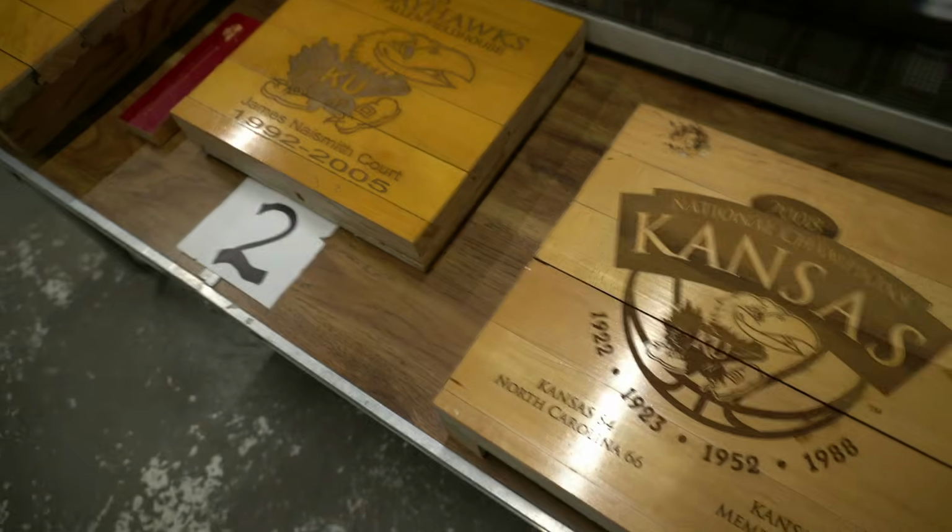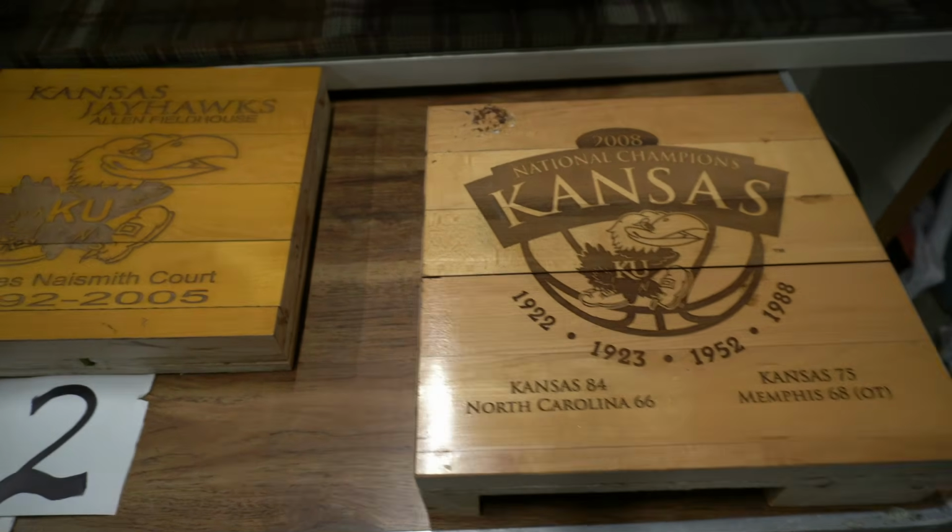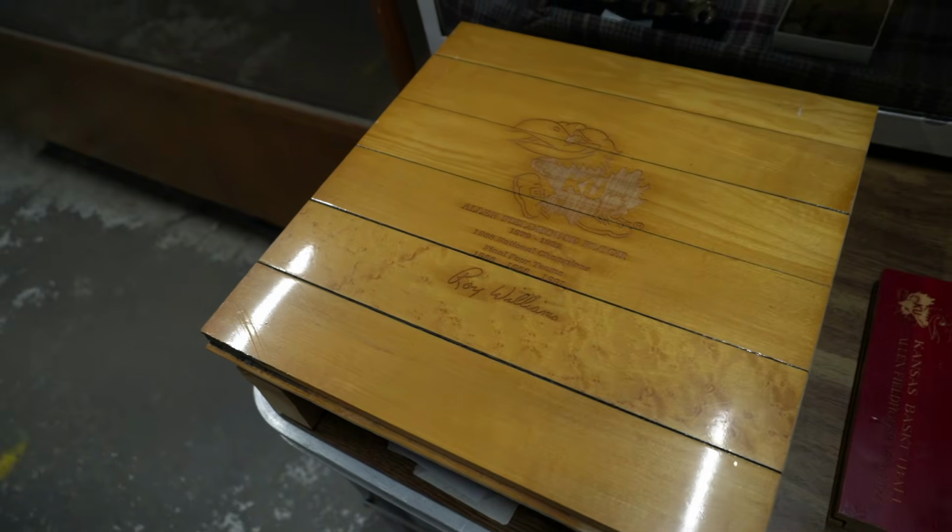Well, I just know somebody's going to come in any second. It looks like KU, Naismith Court, Allen Fieldhouse floor.